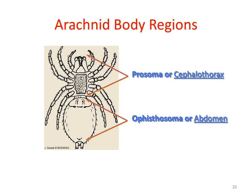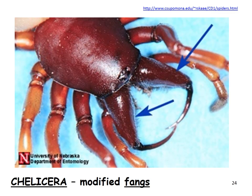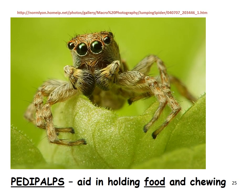This just is a diagram showing you the division with the constriction between the two body segments. Here's another diagram just looking at a real spider. And here's a nice up-close image of the chelicera. I would not want to get bitten by this. Here's a front view of the pedipalps on a spider. And these will help them in holding their food so that they can kind of chew it.